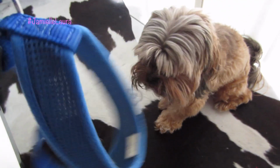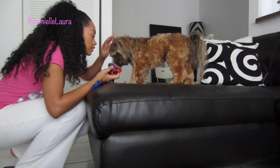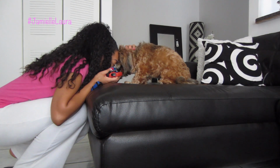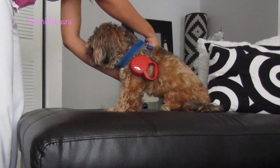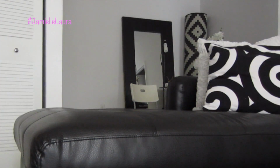Finally, when my hair and makeup is done, this is when I take Sebastian for a walk because I honestly can't step outside my door looking a hot mess. I don't want to scare my neighbors, you know what I'm saying? So as you can see, I put my hair in a ponytail because I didn't know what else to do. I threw on some sweatpants and just a t-shirt so I can go walk my little boo-boo here.